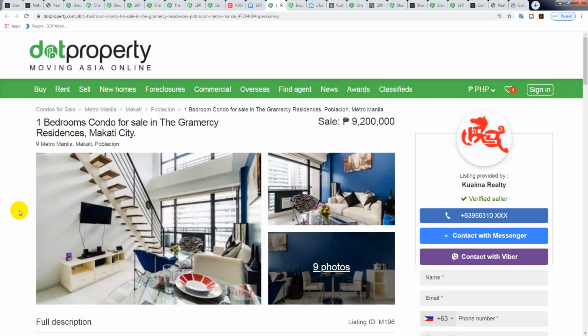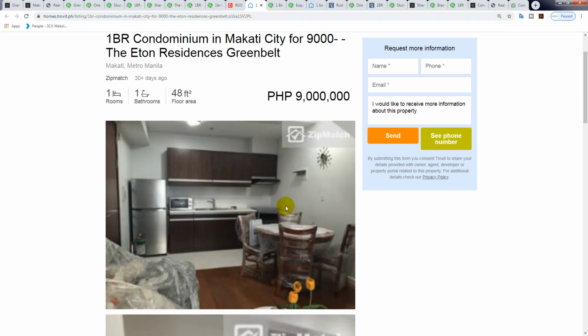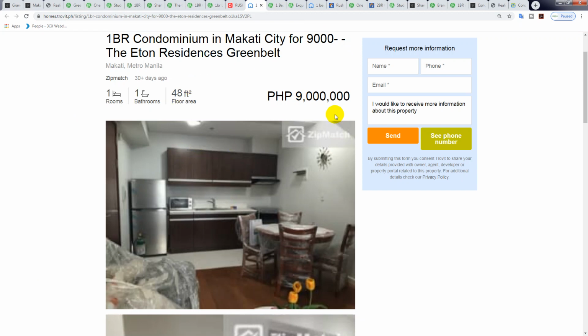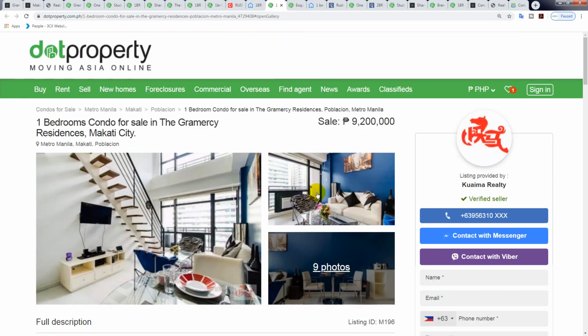And honestly, knowing that I could have bought this 5 years ago for like 6 million, I find it very difficult wanting to pay 9 million. Whereas back in 2015, when I was looking at this for 6 million, these were still at least 7.5, 8 million. So actually, this is why I'm saying this is an extremely good price. Most of the Eaton Residences lofts are at least 200 to 220,000 peso per square meter. So that is really good value over this one. But still, don't get me wrong, the lofts in Gramercy are very cool too, but they're a bit smaller.